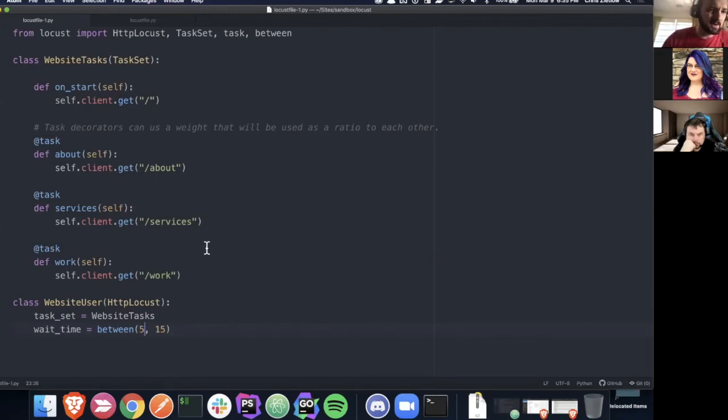Our tasks are really easy. They use what are called decorators. They're just this little annotation that goes over the method declaration to identify it as a task, something we'd like it to run through and do. So I'm just telling it to go through, and I want to load the about page, the service page, and the work page.